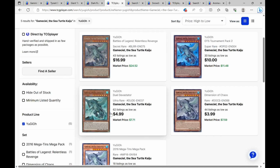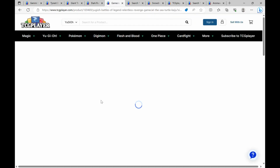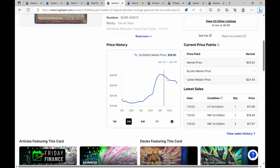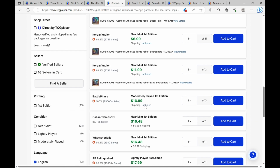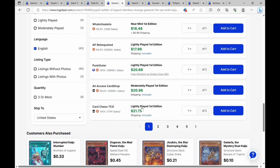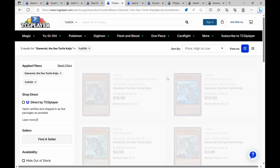Gamecil the Sea Turtle Kaiju. This card continues to stay high in price. Every single version is still up. The secret rares calmed down a little bit. They were in that $30 range, and they calmed down a bit, but they're still a little high. You got some mods right here for $16, $17. Once you get the light plays, they go back to the $21, $22 range.